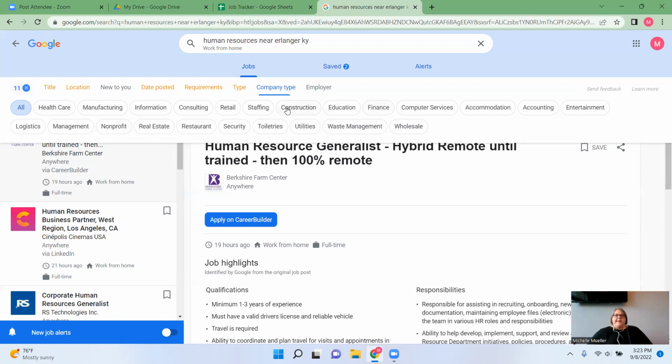In our fictional example, I'm going to leave this blank. I don't want to narrow it down by industry. I want to see everything that's available. So I'm going to leave that blank.